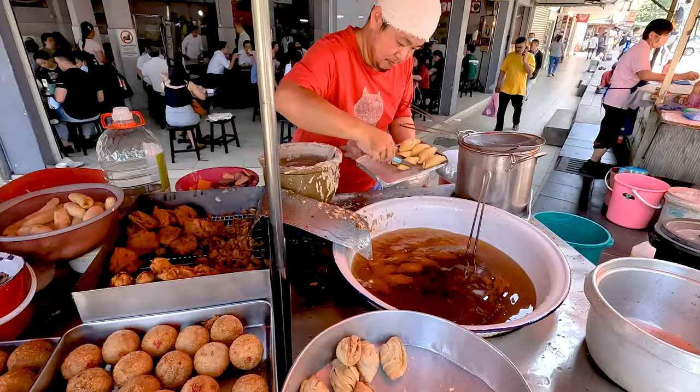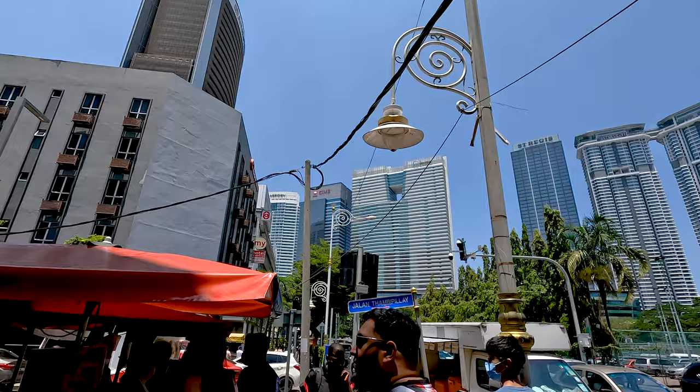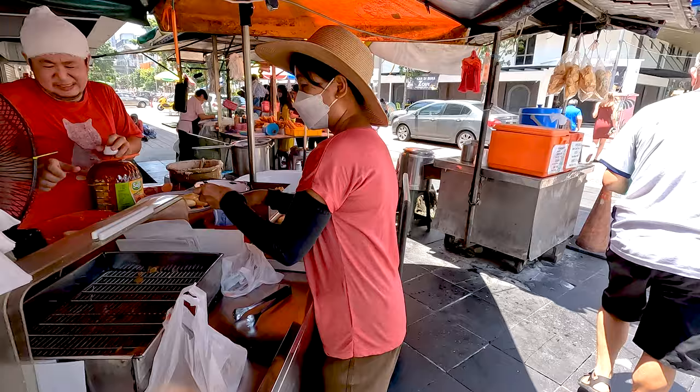In the queue, but in the shade, because it is hot today. It's been cloudy and raining every single day, but today, my god, and I forgot to put sun cream on. Yeah. Two pisang goreng, please. Yeah, please.